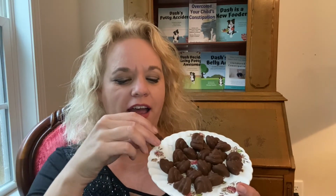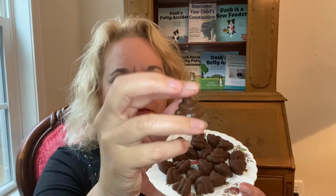So here you go. We've got our poop candy, our chocolate coconut oil poop candy. You can see they get a little bit melty over time, but here's the cute little silicone mold that makes this design. You can buy them in all sorts of different shapes, but I thought the poop shape was funny, the poop emoji. I have a link to this down below in the comments if you want to find that, but there's lots of other ones too.